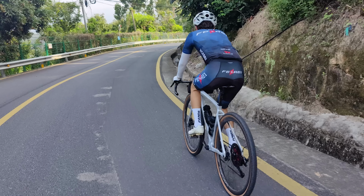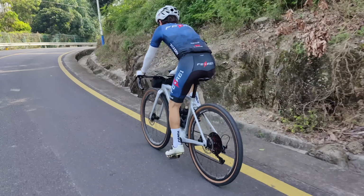Anyway, so how does the bike ride and what are my overall thoughts on the frame? Obviously I've seen a fair few frames in my days now, and usually when I just look at a frame, I start to have my own prejudice and misconceptions based on how it looks. So one of the things I was thinking before I even rode the frame was I didn't think it was going to be too comfortable.